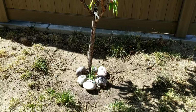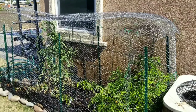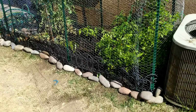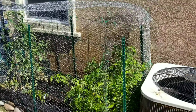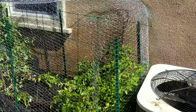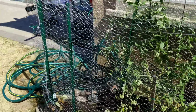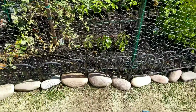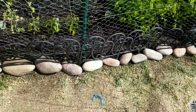But now to the star of the show. Ladies and gentlemen, I present to you Fort Knox. This is what I imagined when I first wanted to put up the garden. We have chicken wire, we have the posts, we have trellises for the tomato plants and for the snow peas. We have netting on top of the chicken wire, and we have rocks on the bottom, and a small trellis gate at the bottom.